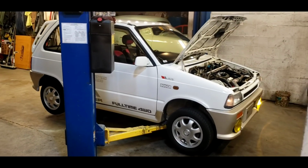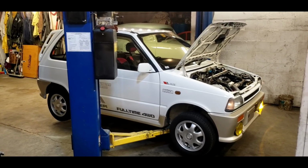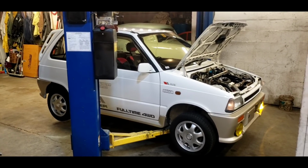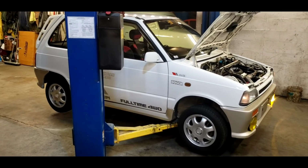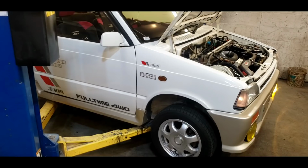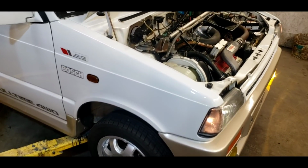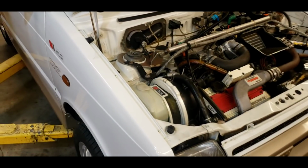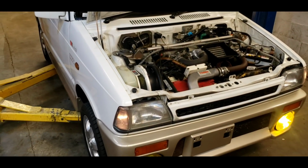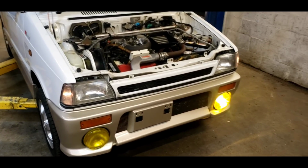Today we are finishing up on this 1987 Suzuki Alto Works right-hand drive kei car. Very rare car in the world, much less in the United States. So I'm doing a post-purchase inspection. This car was imported to Seattle 5 years ago, something like that. It spent 5 years here in Portland and is now on its way to Chicago.